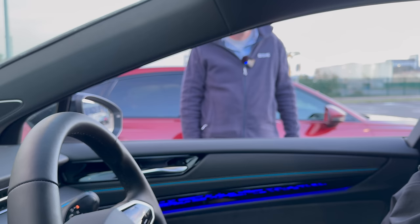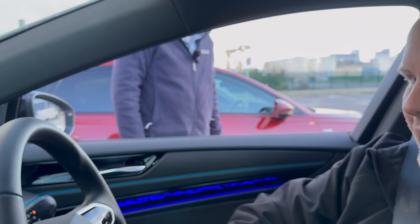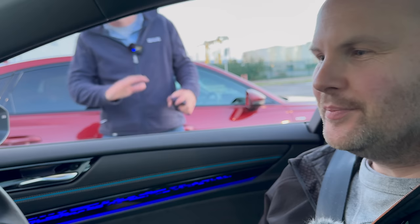I was very tempted at Kinnegad to go, what if I just tell him when I get there? Now, I did have the heated seats and the climate, everything off for ages. Well, I had everything on and I've refilled my tank now.